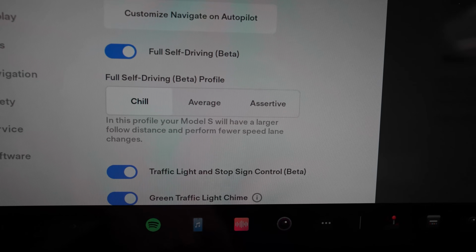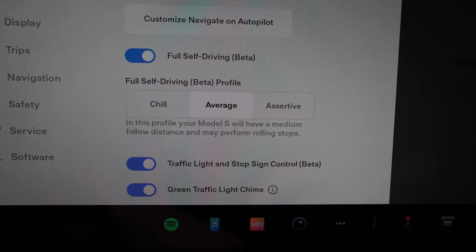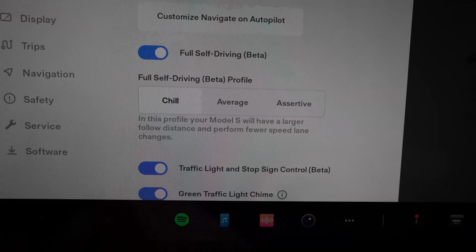It didn't do anything bad. We did have it in the chill mode, the chill profile, just because it was our first full self-driving beta drive, and so we wanted to try it out. And chill mode didn't do anything bad. There were a couple times where it was a little slow, a little hesitant. Like after making a turn, it took a few seconds before it accelerated, but we thought that was pretty chill.